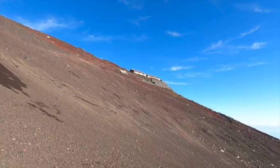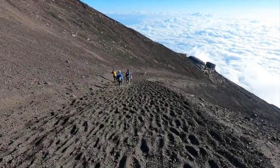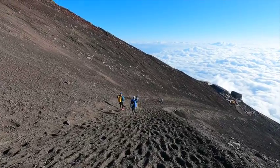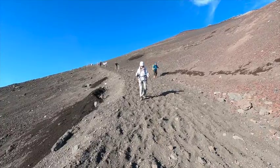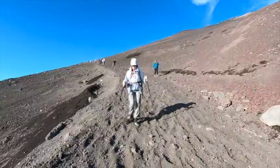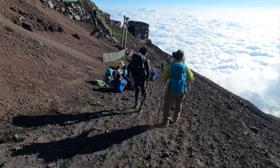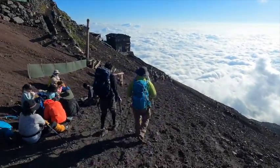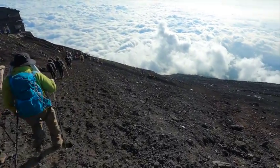We're heading down this descent route. That's like a, not quite a scree run, but it's pretty loose. Here comes Sach. She likes the uphill better than the downhill. You doing alright? So this is groups descending. As you can see, hundreds and hundreds of people going down this trail.